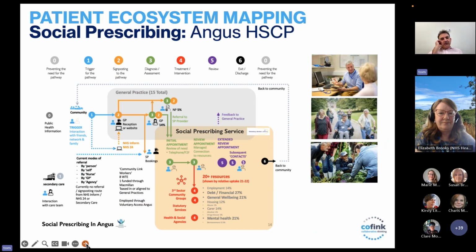This was another one. This is social prescribing in Angus. Social prescribing is now deployed across Scotland, but nobody really knew what the social prescribing service actually looked like. So we created this representation using the methodology. And this was very useful in terms of making improvements to how the system was working. It highlighted about five or six issues to do with social prescribing.